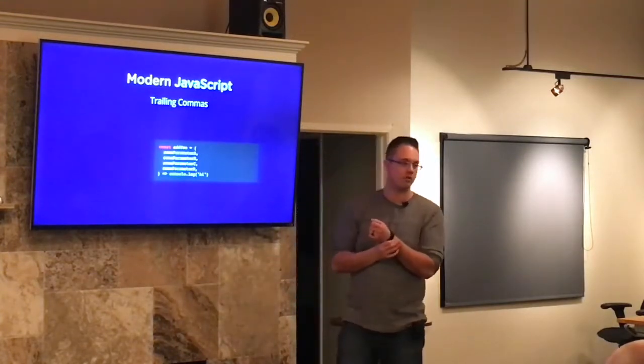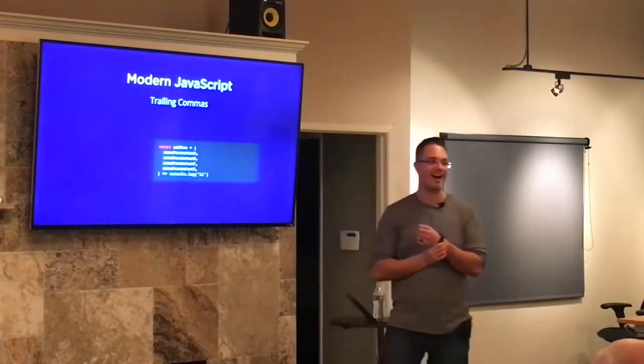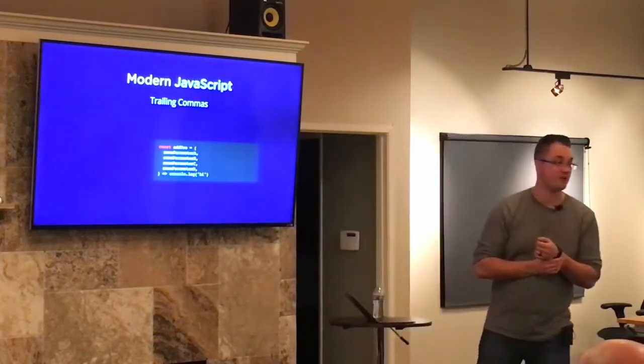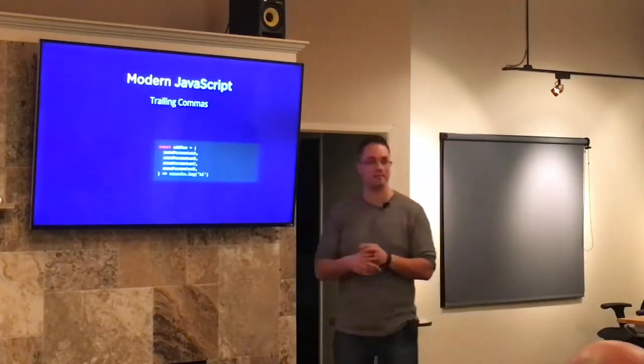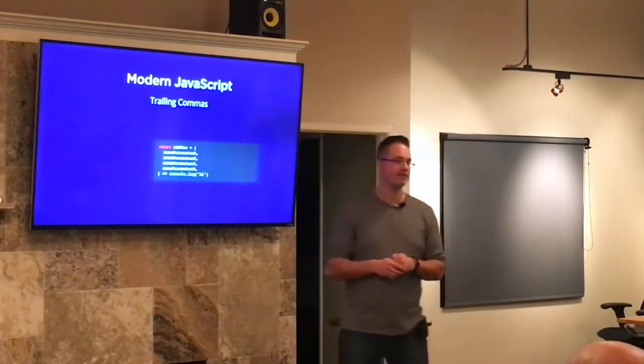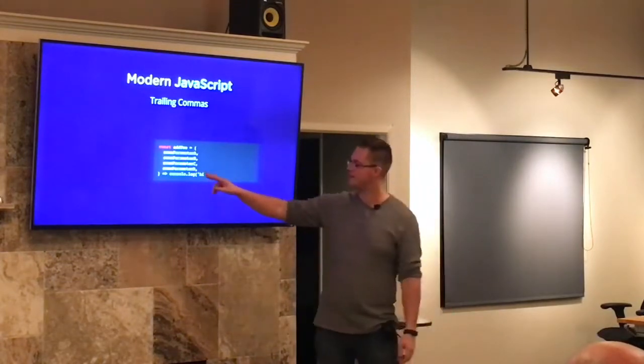And the question is, why would you want to? Blame IE. You do it in Firefox, Chrome? I actually didn't know that. Okay, that's interesting. Well, it made it into the spec, so cuss at Microsoft. Yes. It made it into the spec.